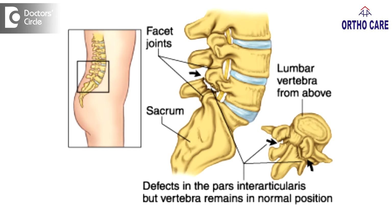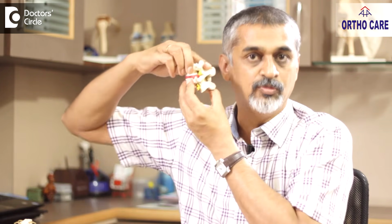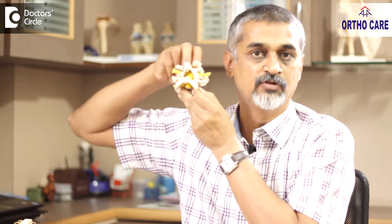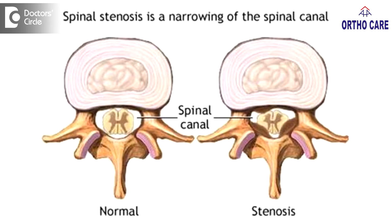If both are broken or both are completely gone, then the bone can be slipping over the bone below. It will start slipping. The bone above will start slipping over the bone below. So as it slips, the amount of space available for the nerves here will reduce, so that gets compressed. So we call it canal stenosis. We also call it secondary canal stenosis because of a reduced space for the nerves. So this can lead to a little bit of a neurological problem and may need surgical assistance.